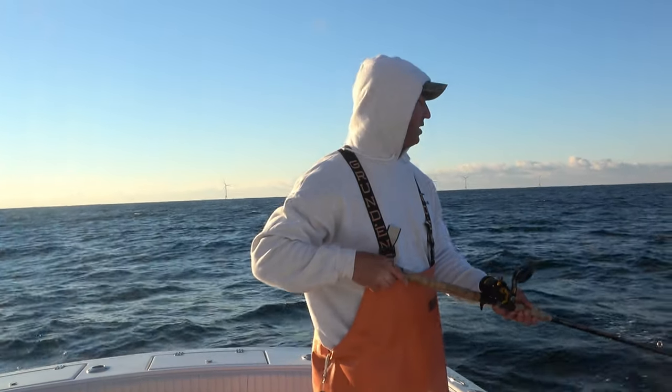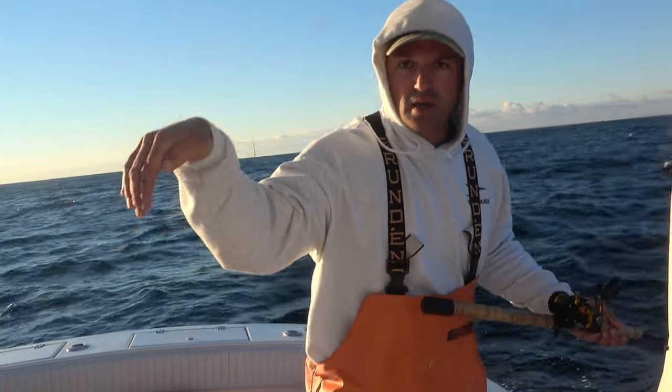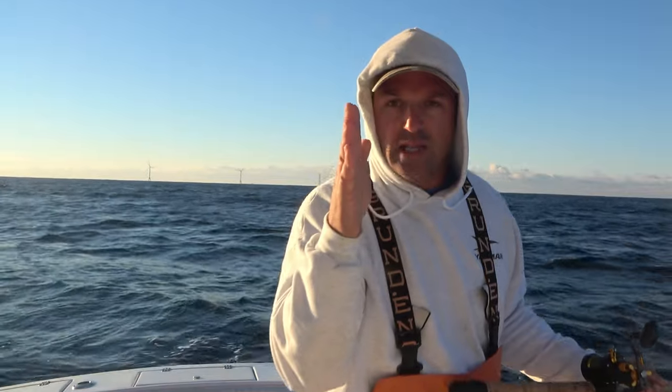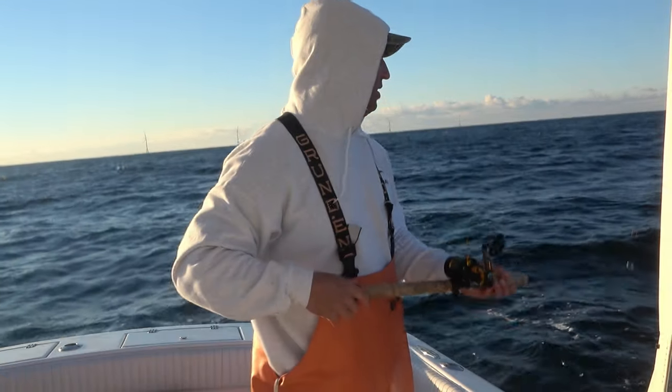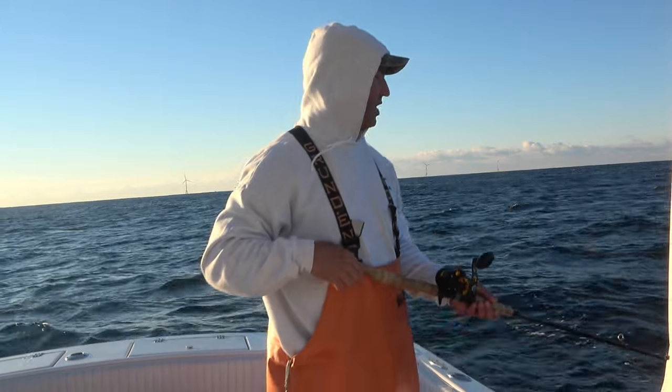You don't want a high stick. You can actually break a rod, and your rod bends. What happens if you come up too high, your guides will start to kind of cant off to the side, and that'll kind of twist your rod. This rod I'm using is full graphite. You'll break a rod like that very easily if you high stick with a fish on it.